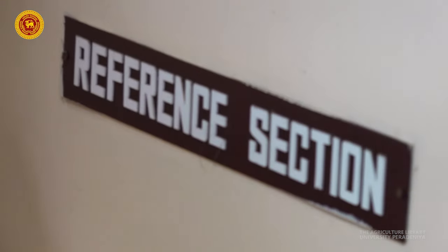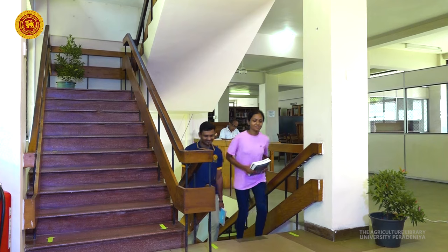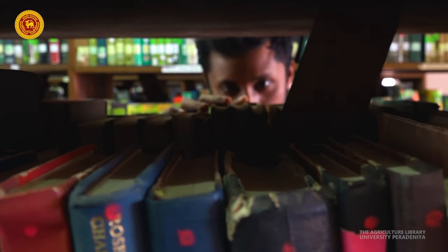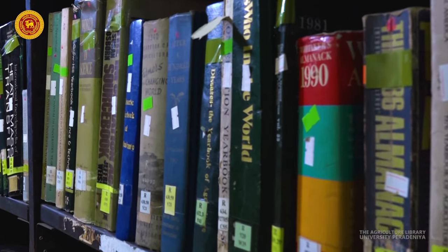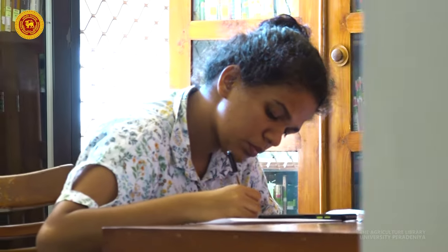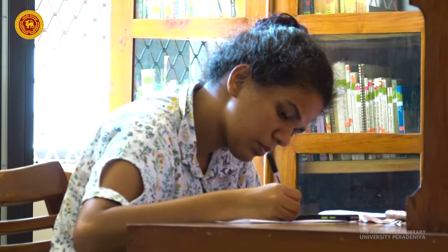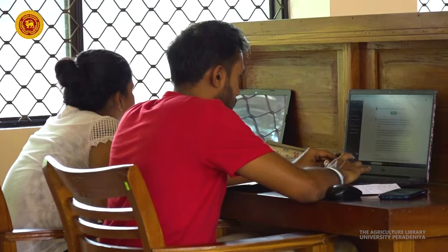The Agriculture Library provides many services to the university community and the other institutions in Sri Lanka. The reference facilities are available for the students and staff of the University of Peradeniya. The scholars and researchers of other institutions can obtain temporary readership to use the reference facilities. The readers can obtain photocopies of library materials from the services given by the library. The library readers have to get themselves registered in the Agriculture Library and receive a membership to borrow books.